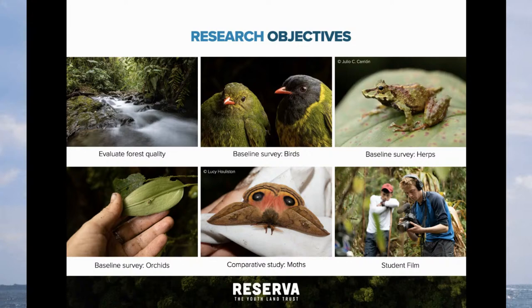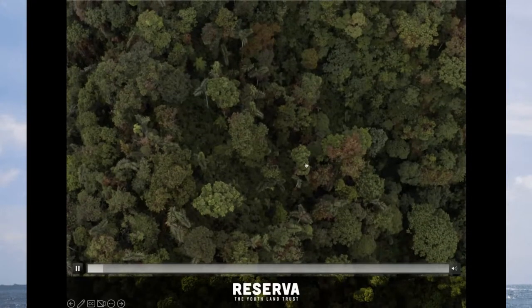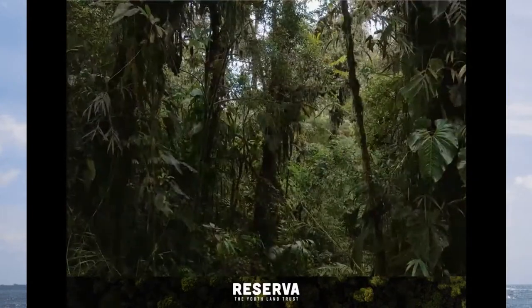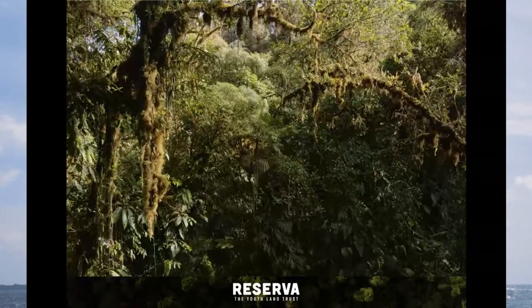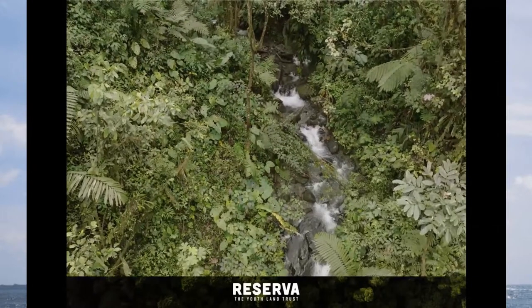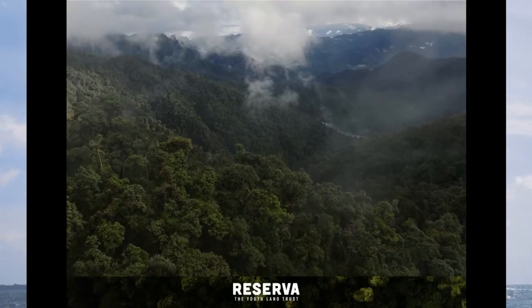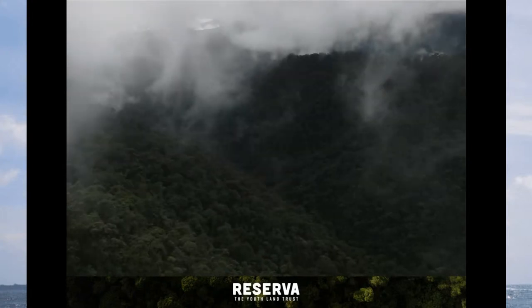So we had to do a wide range of things. We needed to evaluate the forest quality, look at different species groups, and also document it as well as we could. What we found was that the forest quality in this area was some of the most incredible forest I've ever seen. And I hope you can hear this. But in the cloud forest, you can always hear the dripping of water. It's basically a high altitude rainforest. In the morning, the clouds are below you, so you look out over this huge landscape. By afternoon, it looks like this, where the clouds are just among you, just living in the clouds.